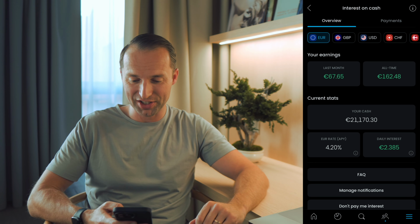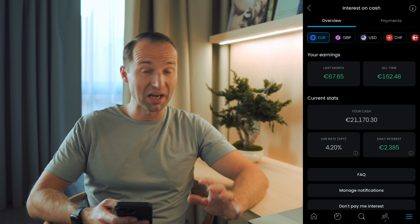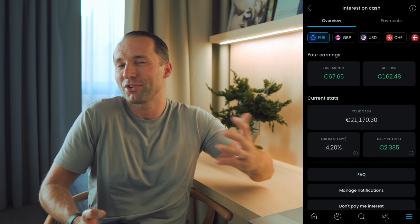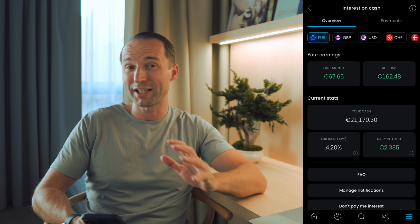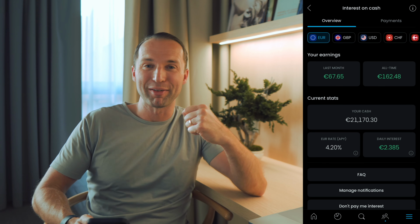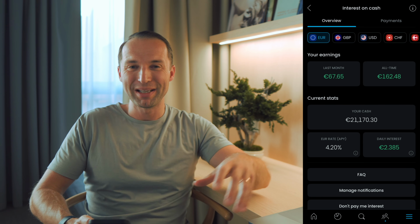So that's really quite high, actually, when you think about it. And honestly, yeah, I'm really happy with this. I wouldn't put even more money in that because I like to diversify, because you never know what happens. Even some of those protect your money up to 20,000, right? But in case they would default, obviously I would get my money back eventually. But if I had all my money with them, it will take longer.